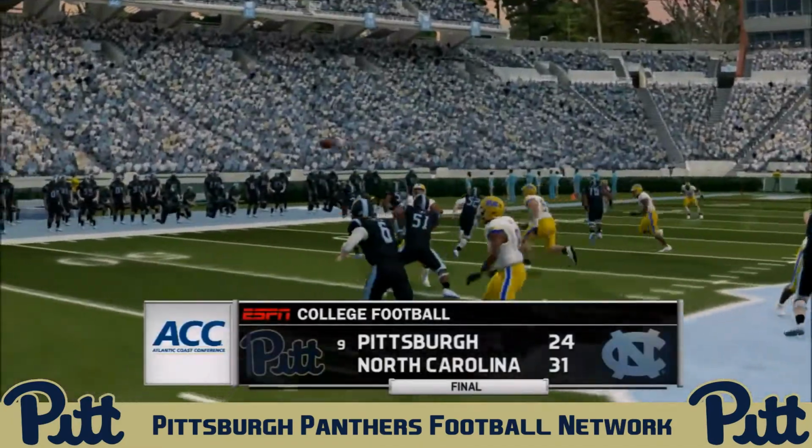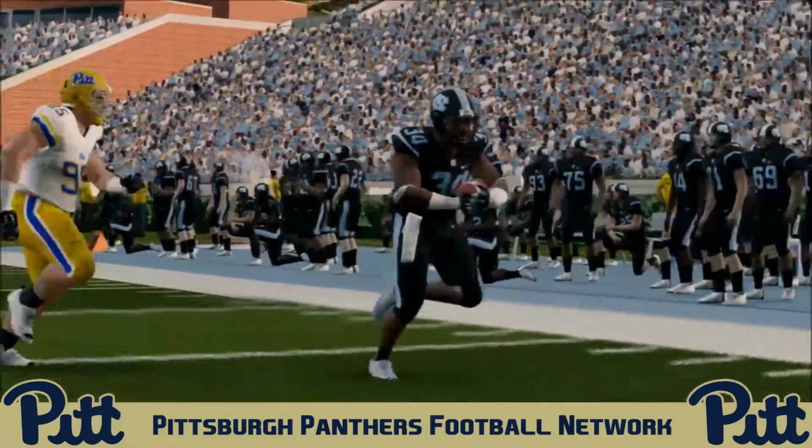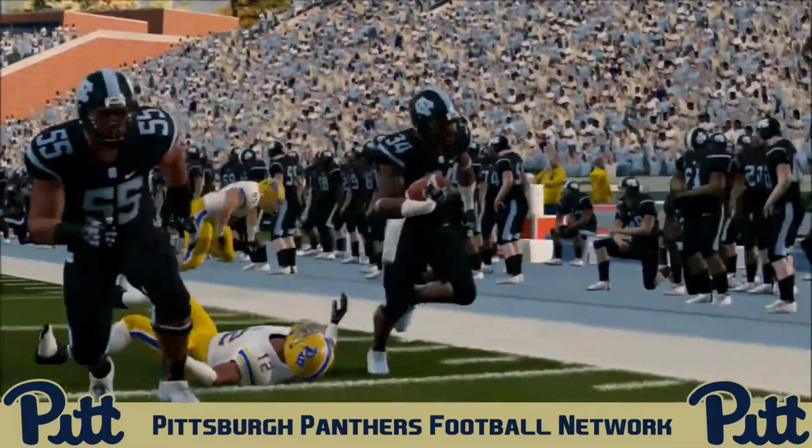So the Panthers, 1 regular season game left. They'll have the Miami Hurricanes to try and potentially keep them from winning the ACC Coastal Division title.